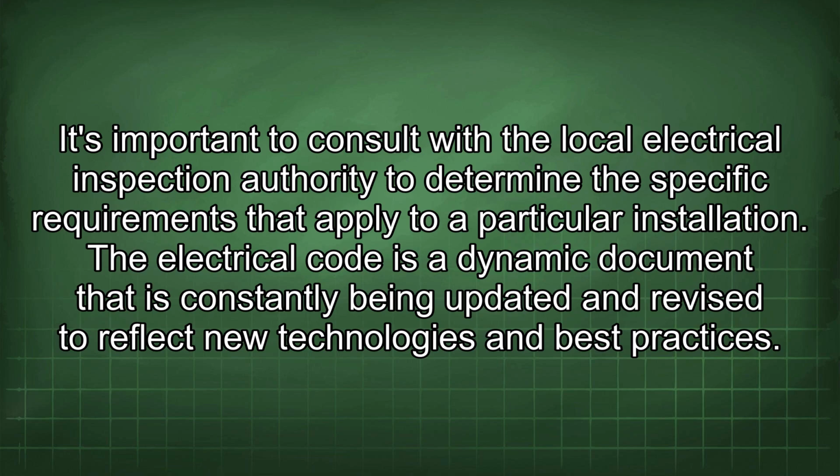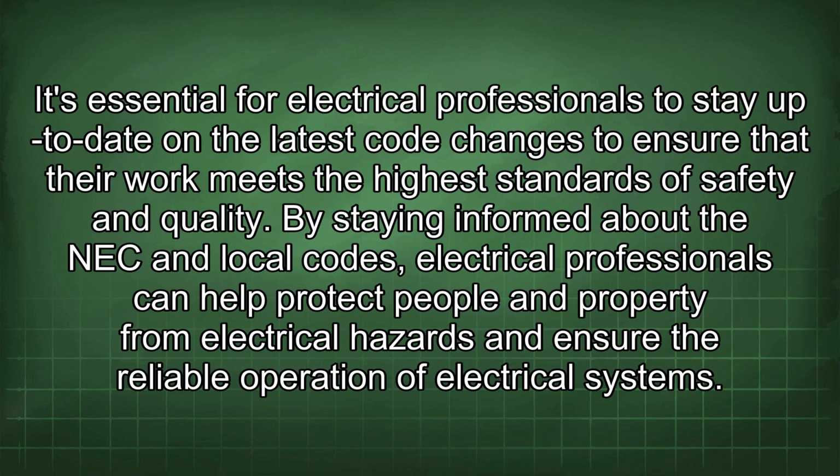It's essential for electrical professionals to stay up to date on the latest code changes to ensure that their work meets the highest standards of safety and quality. By staying informed about the NEC and local codes, electrical professionals can help protect people and property from electrical hazards and ensure the reliable operation of electrical systems.